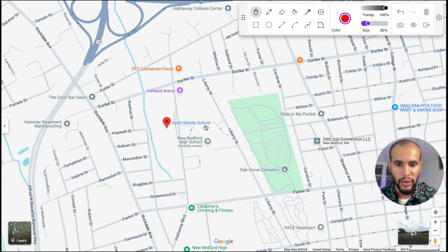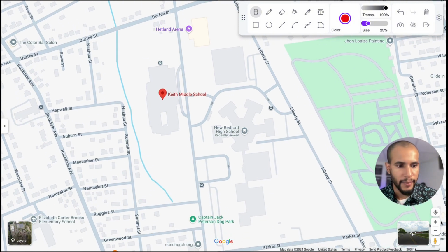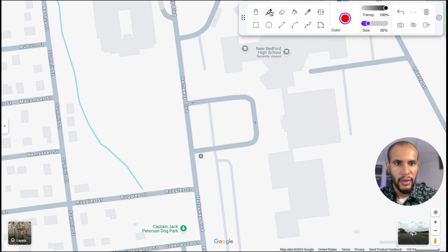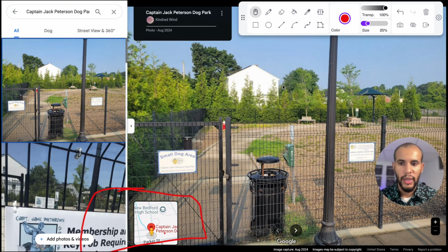Now, the other thing that you'll find here in the western area, which I don't think they have in the other areas, is a dog park. They built it, I would say, about 5 years ago. They built this very nice dog park right next to the high school. So right here, there's a very nice dog park. If you have a dog and you want to stay close to an area where you can bring your dog, then you probably want to choose the west area.